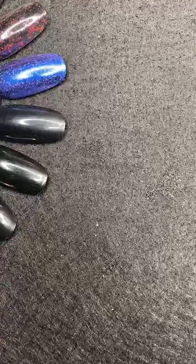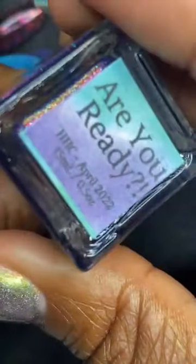Oh, wait. Nope. Hold on. I promised Brittany that I would do hers over black. So let's go ahead and show that over black. So we are going to real quick show, are you ready? Which is this polish here over black.